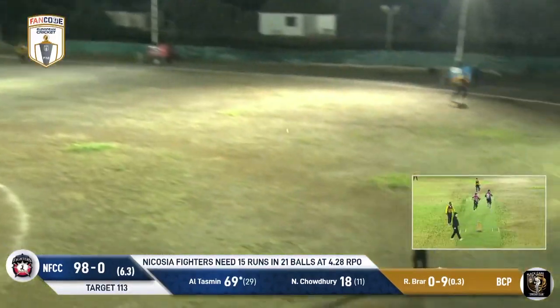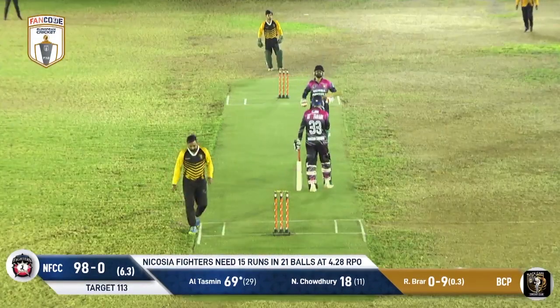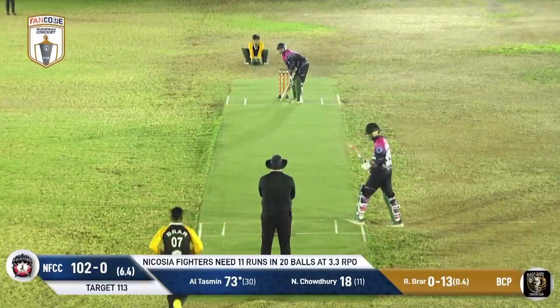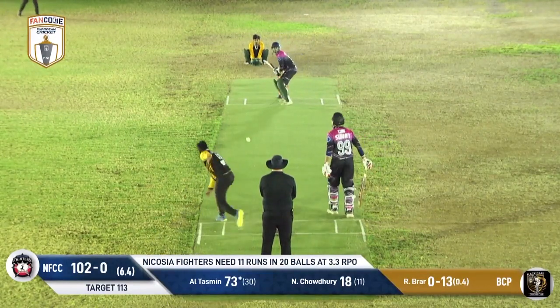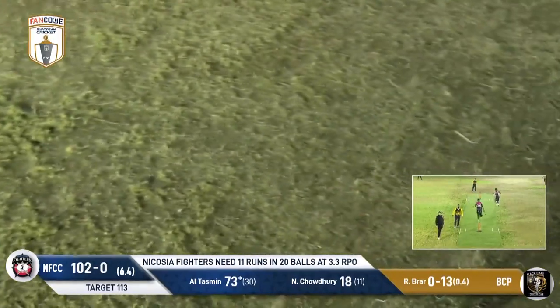Another big swing towards the leg side, and this one might go all the way, and yes it does. So the fielder out there tries to play a little bit of football, but in the end can't quite get his... He's having a wonderful night, A.Tasmin. That one just baseball down the ground. Don't know if that will go. Oh, and it does go all the way for four.